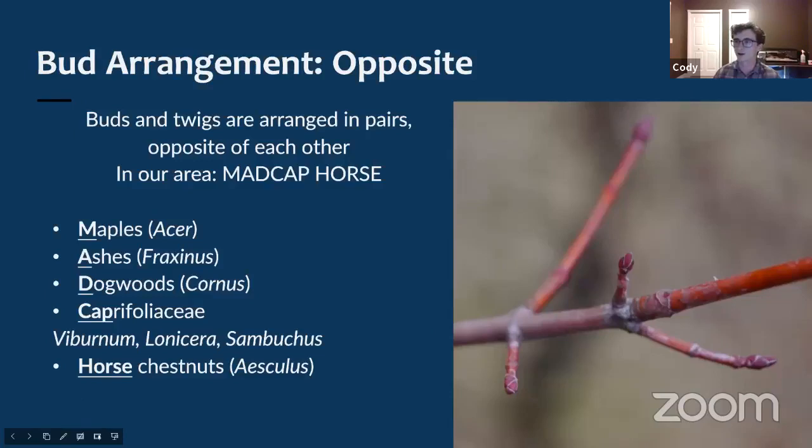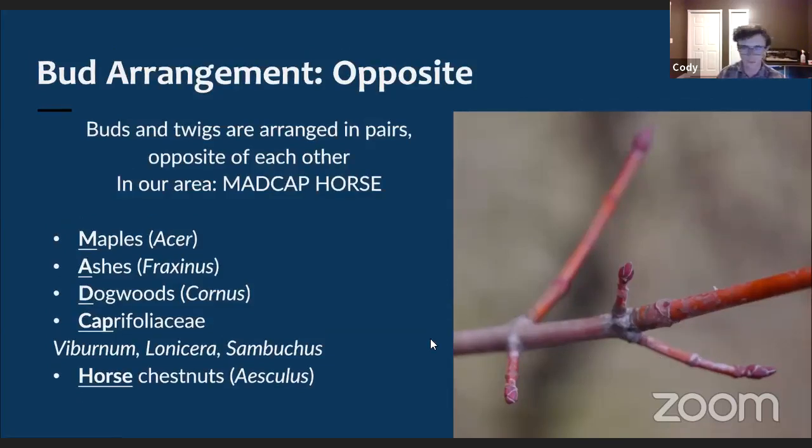We'll talk about first the structures on the twig. So bud arrangement is really important. Not to pretend that you guys don't know what a twig is, but we'll talk about this first. You have the twig here in this photo. Can everybody see my cursor? I'm over here pointing with my cursor and I don't even know. Yes. Okay, wonderful. So you have the twig here and other smaller twigs coming off of it.